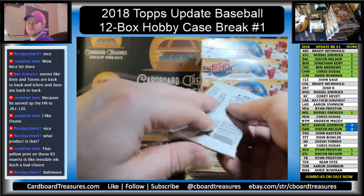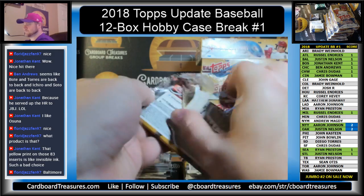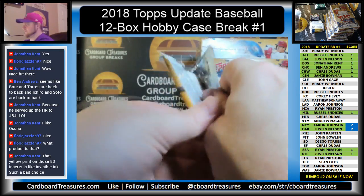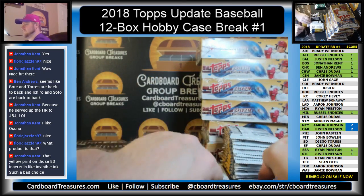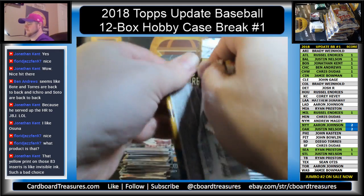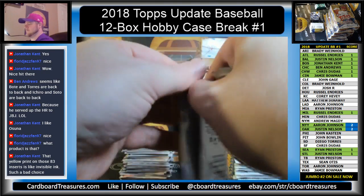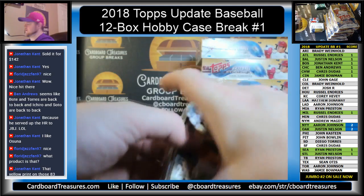Jonathan, you got a Smalls auto out of retail, right? That's awesome. Yeah, I want to pull a Sandlot auto. First half of box six. Sold it for $142. That's awesome.